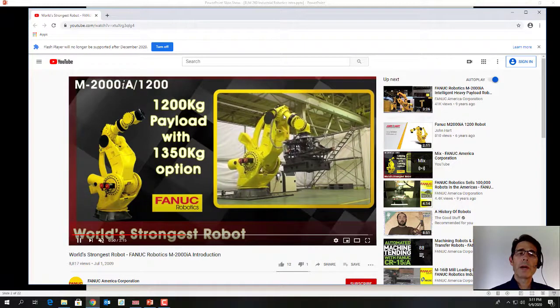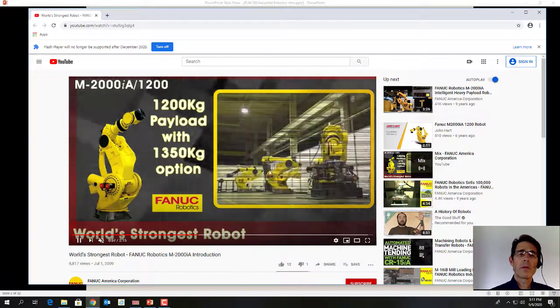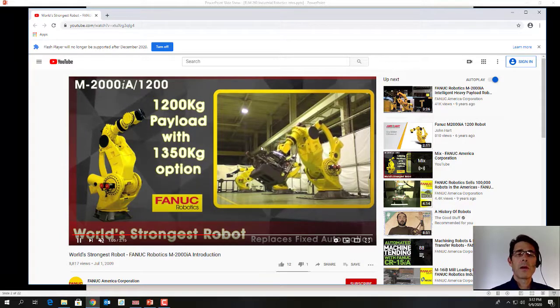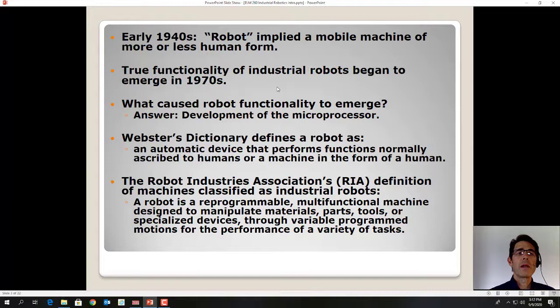So this robot is housed in a warehouse with a very high ceiling, and you can see it uses hydraulics to create the force to be able to lift this huge object. Okay, so there are some examples of robots doing what they do. A little bit of background on robots.